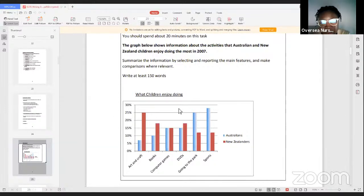Going by that, now tell me, how do we group our data in such a way that we have two paragraphs from this that we have written? Yes, go ahead, Chinwe. What information are you going to be having in your first and second paragraphs? Body paragraph. First paragraph, I'll talk about the Australian children, what they enjoy doing the most, and the percentage. Then my second paragraph, I will discuss the New Zealanders, what they enjoy the most, and the percentage.